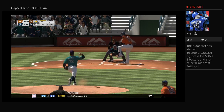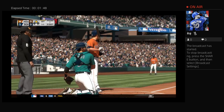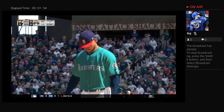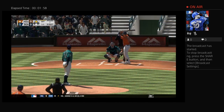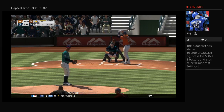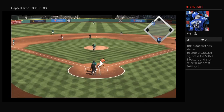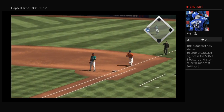The 1-0 delivery. Left it up in the zone, but it's a strike. 1-1. We're seeing quite a few pitches up from him right now, and that can obviously be dangerous. A called strike there, but he might need to lower his sights a little bit. Good lead off his second there. Now the pitch. Little dribbler back at him. A quick out number 1.